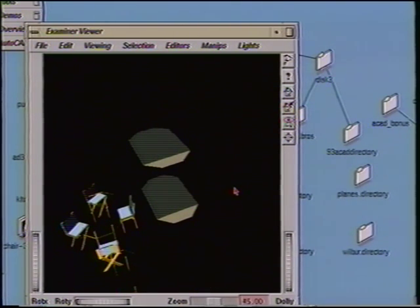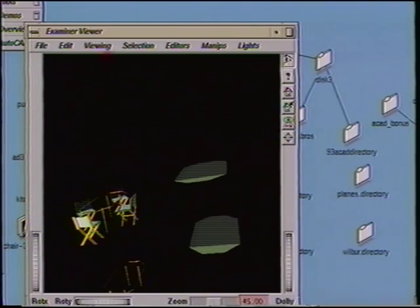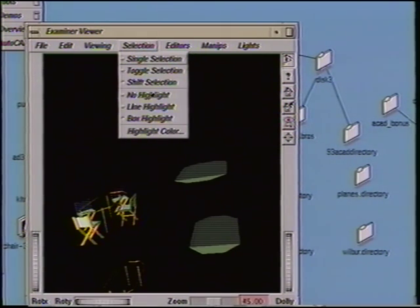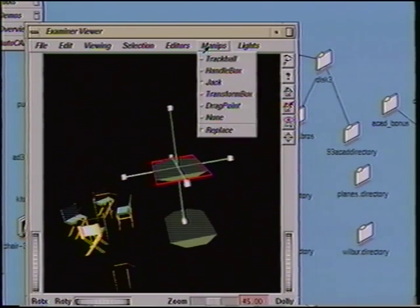As you can see, it's more than just a viewer. It's a nice way to grab something, edit it, and take a look at it. So now we've got a couple tables and a couple tabletops out there. What other capabilities do we have? Well, we've got an examiner, we've got a fly-through, we've got a walk-through, we've got fog, various types of transparency. We've got a whole types of selectors on how we actually want to grab objects. The manipulators, I'm not going to show you them all, but there's trackball, there's handlebox, jack. And jack allows you to resize objects with a little bit different type of visual interface.